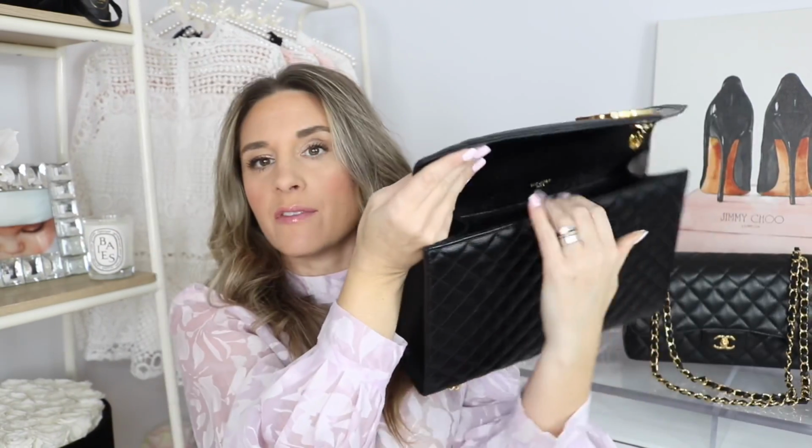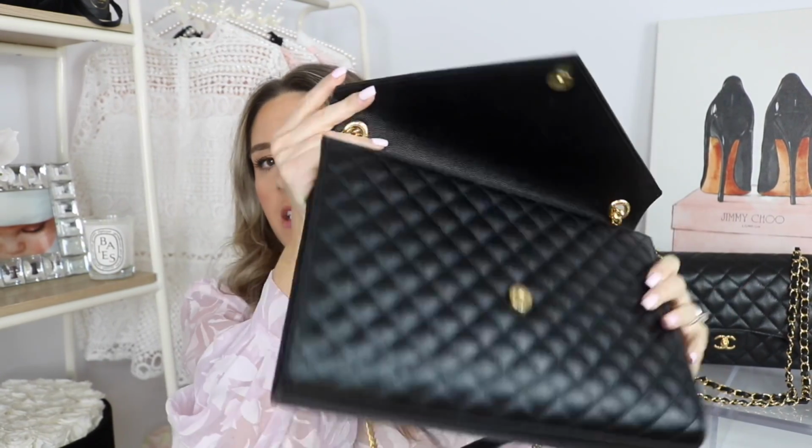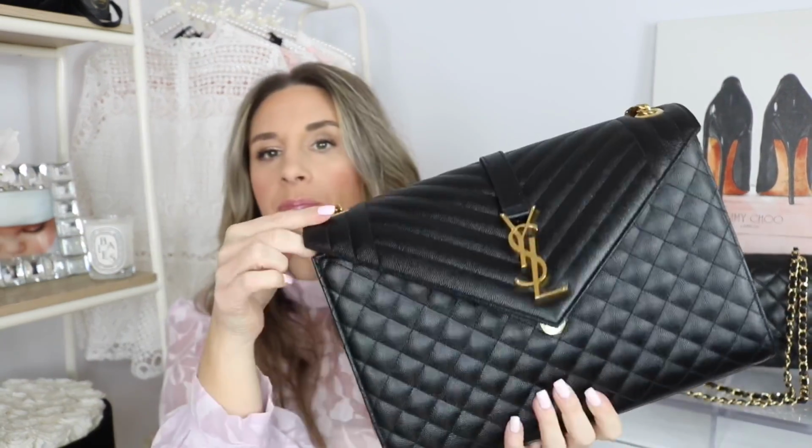You can see if you open it up, there is a zip compartment here, and it is one large compartment. So you can see how that is. No feet at the bottom. Very, very beautiful. One of the things I love about YSL, and you guys know I'm a huge fan, I've mentioned it before, the leather is so durable. It really, really is. It is just a beautiful, beautiful bag.